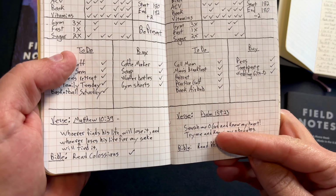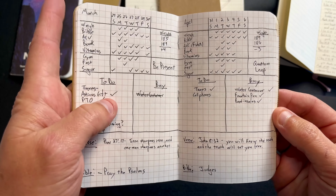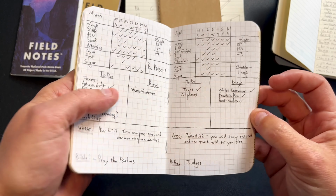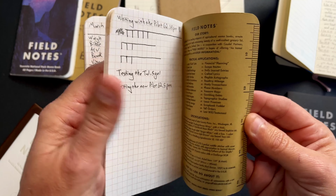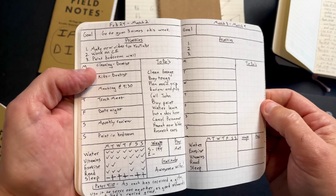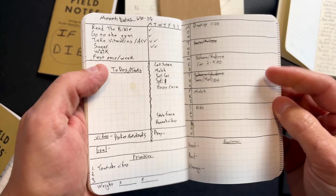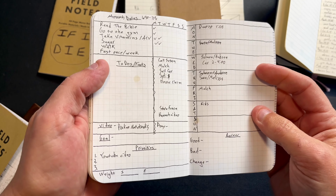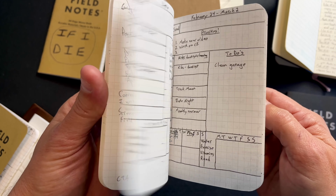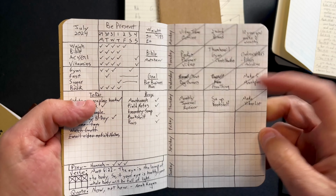This one I was putting a Bible verse at the bottom that I wanted to memorize. And it's just a handy way that you can slip this in your pocket and keep up with your to-dos and make sure that you're being productive throughout the week. Again, here's some more layouts. I've done all kinds of different stuff. Using these field notes is a simple way to conquer your week and get your time back. There's another layout where I was putting 3 priorities for each day of the week.